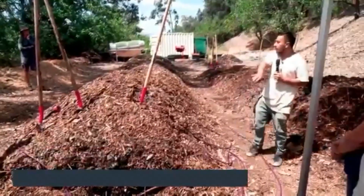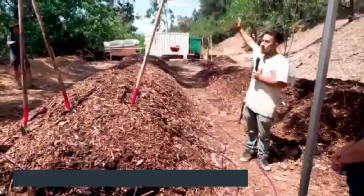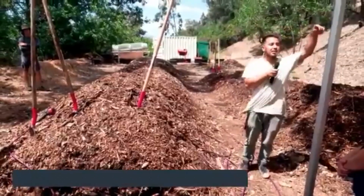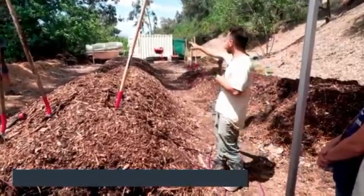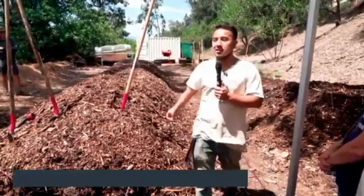And the idea is that the farther back they are, the more times they've been turned. After they reach the end of the pile, then they go off to one of our curing areas, which there's some right next to the sifted compost. And then we have 2 more areas back here. This back area is where we're actually sifting right now.